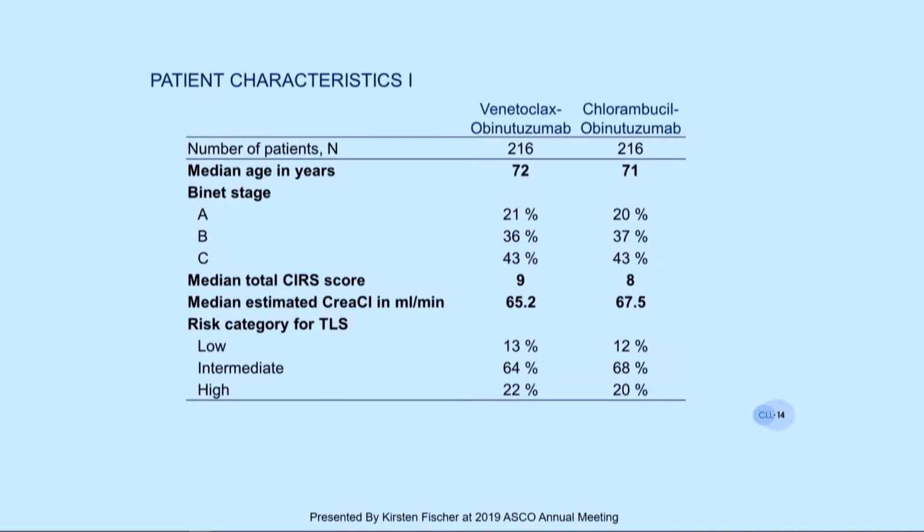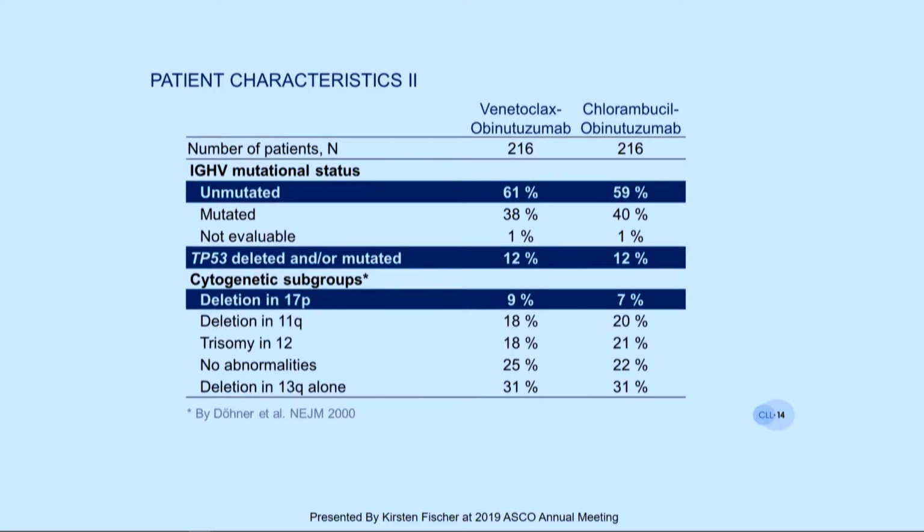Arms were pretty balanced, 216 patients in each arm, and comorbidity scores were balanced between the arms. In terms of P53 mutations, we talked about chemoimmunotherapy with 17p deletions doing worse, but these were included in this study, and 12% of patients in each arm had either a mutation or a deletion in 17p.